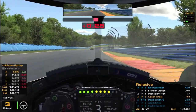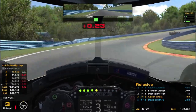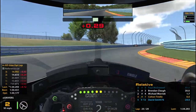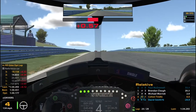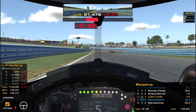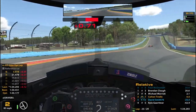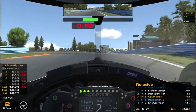We'll see if we can catch up again. Gosh, it's the second time I've had trouble in that corner. Two laps. I was lucky to catch that one. We've got so much room behind us because everyone else is probably wrecked at some point, I guess.